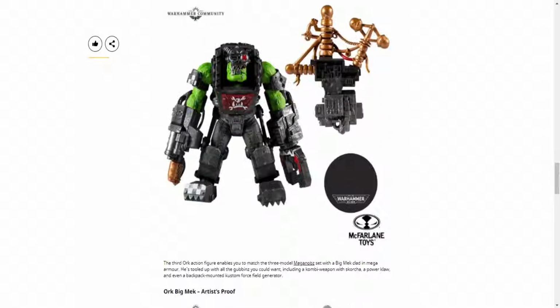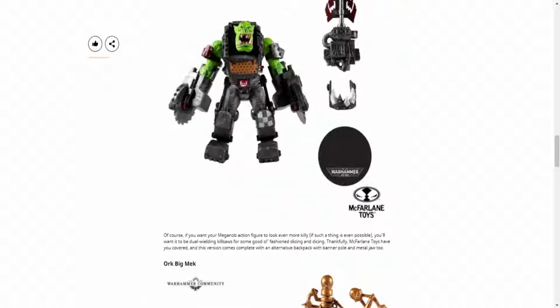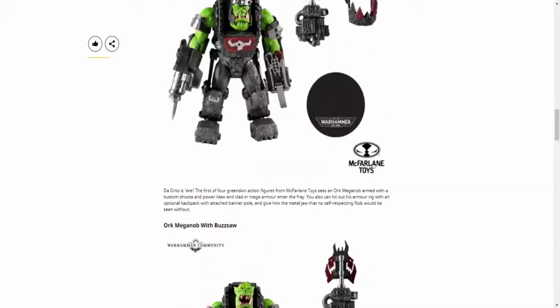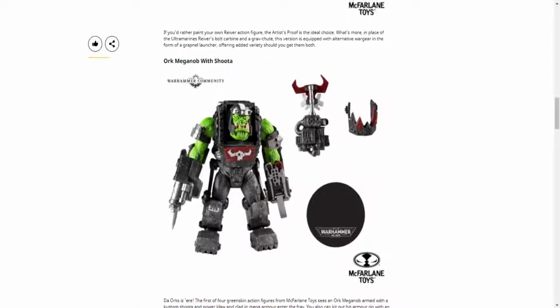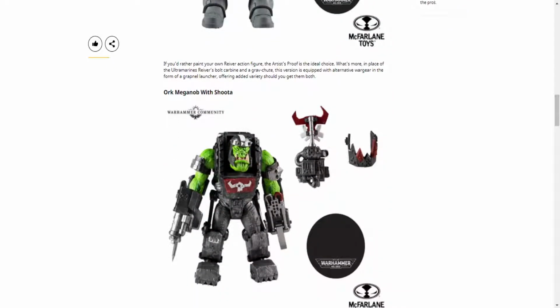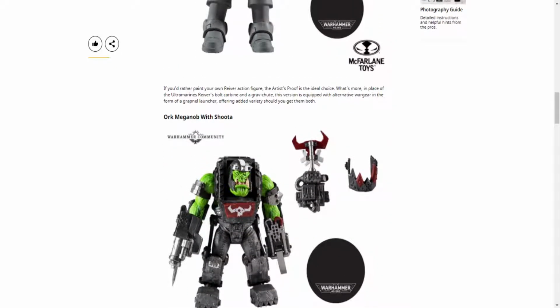I don't think I'm gonna get any of these. I haven't gotten any in the past. I've been tempted to, but these would definitely be a hard no for me. I know you can go for the unpainted, but I don't want to paint a giant figure. Totally fair.